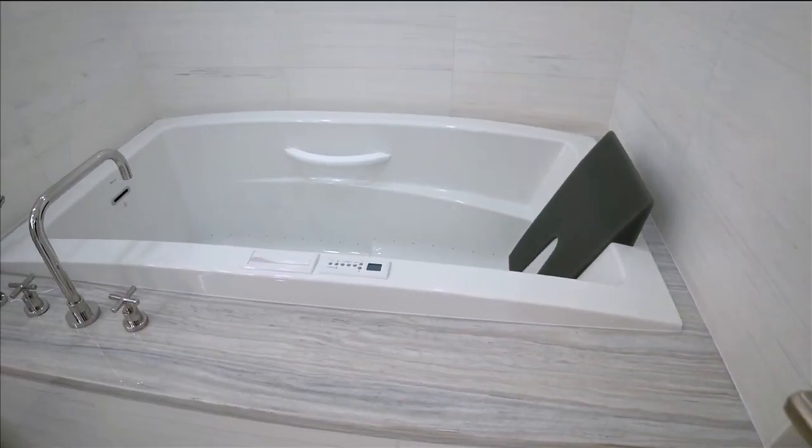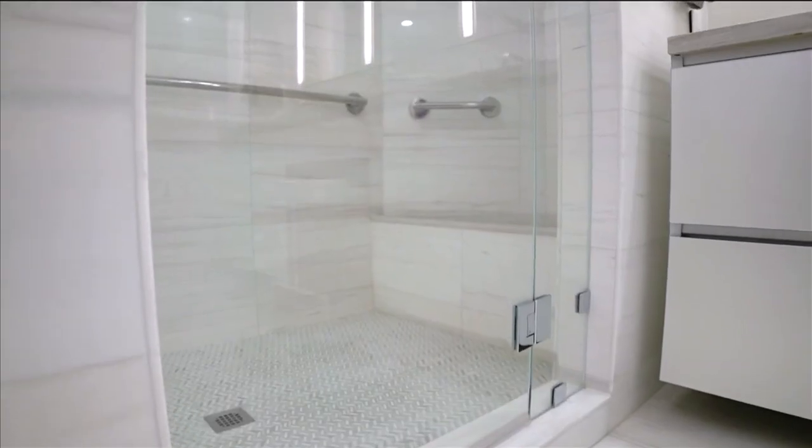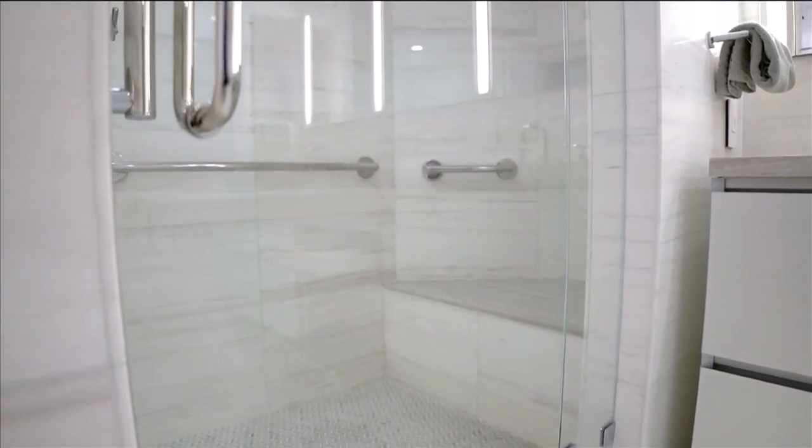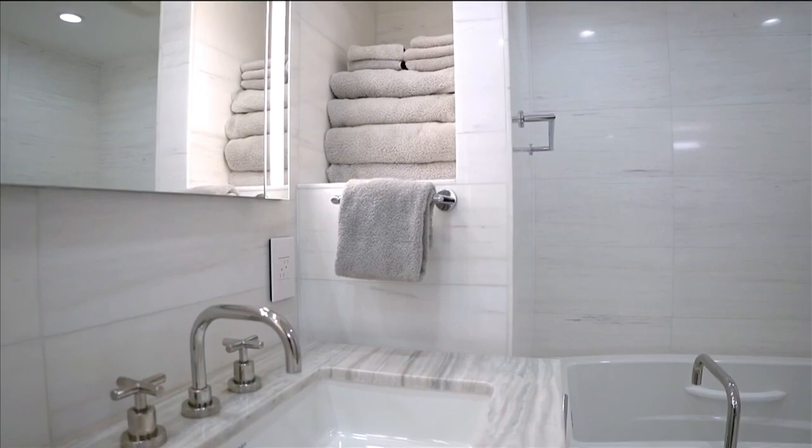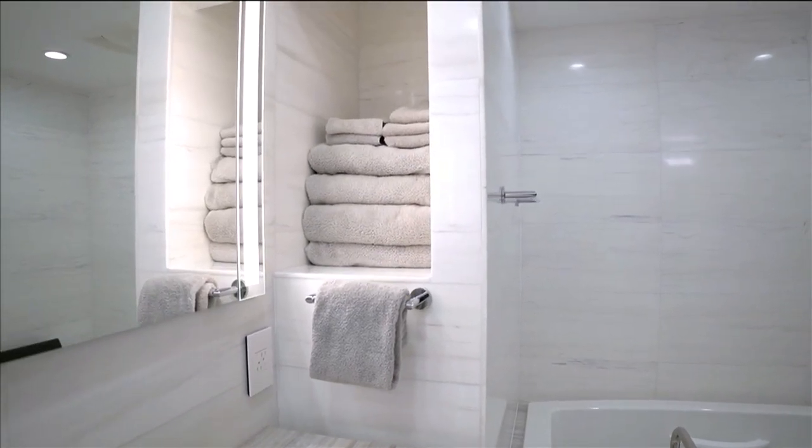So when it comes to more semi-permanent spaces like kitchens or bathrooms, I like to often make those spaces more neutral because these are going to last a lot longer than some of the furnishings, wall paint, things like that, and the rest of the home. So in this particular bathroom, we completely renovated and remodeled it.